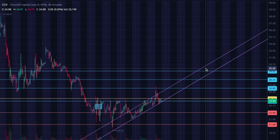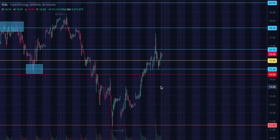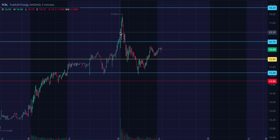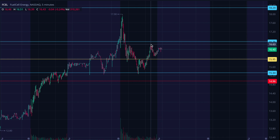And let's move on. FCEL. So FCEL had a great couple of days. This was yesterday. This is today. And it sort of held up really well today, while a lot of stocks sold off and then kind of sustained that level. This had a nice pop back up. It needs to get back to the 1675 and get support there. It never really gained support there.